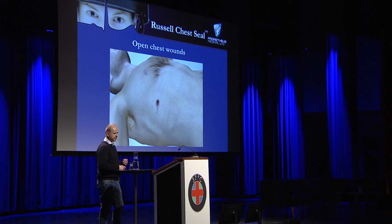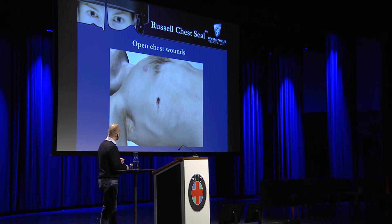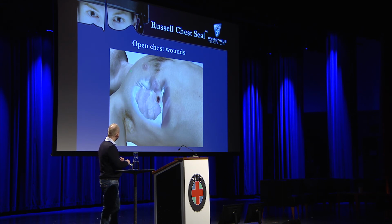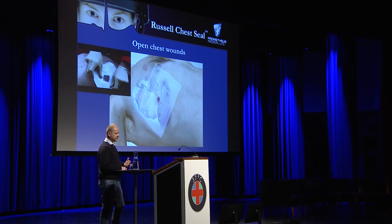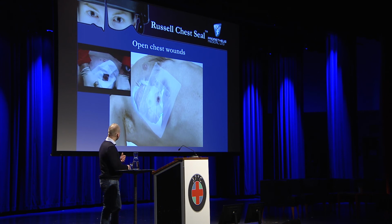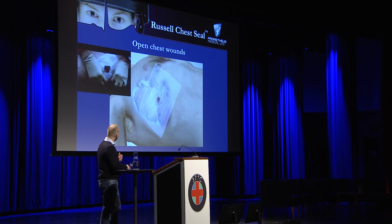And then there are the other issues when you have an open pneumothorax, where there is a hole through your chest wall. If you look at this video, you can see that when you have that hole, air will actually be sucked into the chest. So instead of going through the normal airway, it will be sucked into the chest and the lung again collapses. So that greatly impairs your ability to ventilate and oxygenate. And that means that you need to put something over it.